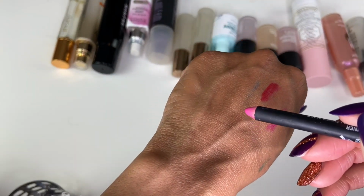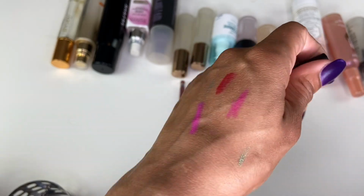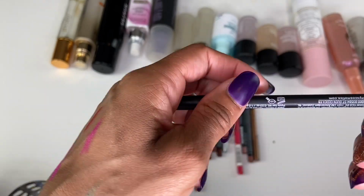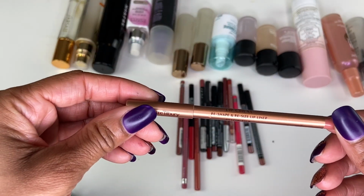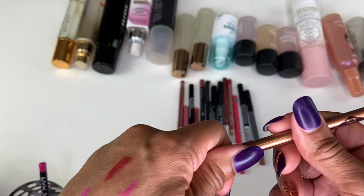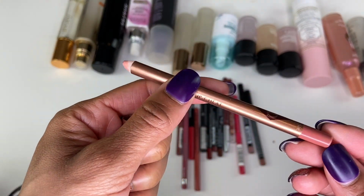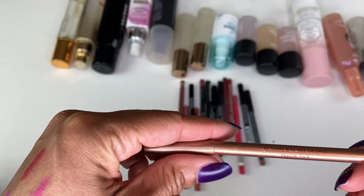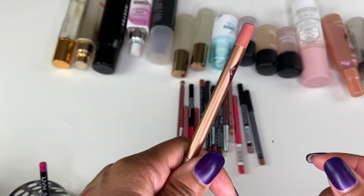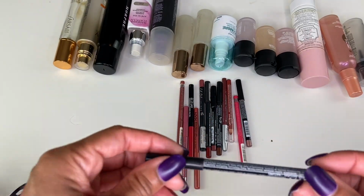So I really love the formula of it. I don't know what it is about these NYX Suede ones, but I'm definitely keeping that one. Here's a Charlotte Tilbury lip liner in Pillow Talk, and I'm keeping it because it's Charlotte Tilbury. The color is definitely not like a nude liner that I probably should be using, but it's Charlotte Tilbury. I'm keeping it. It is pretty though, and I like the formula.